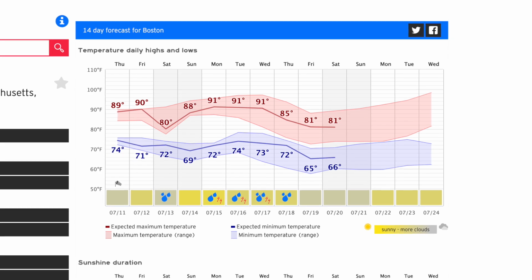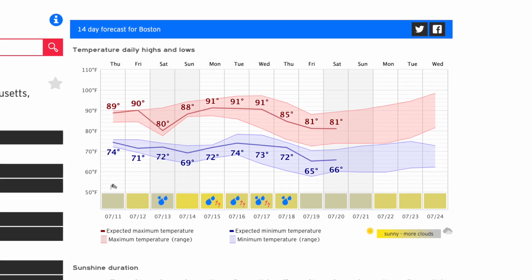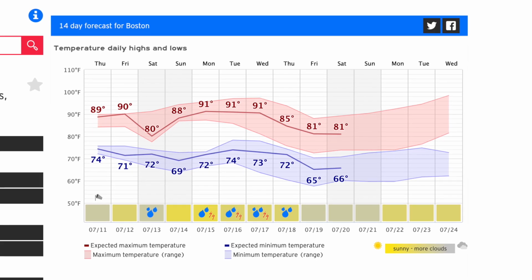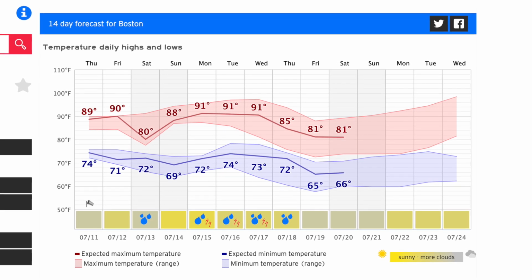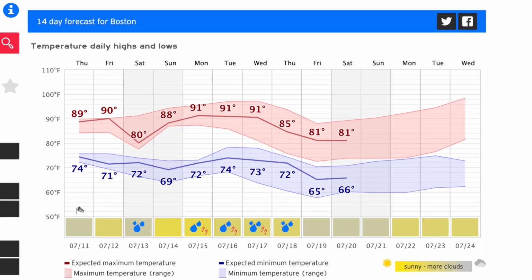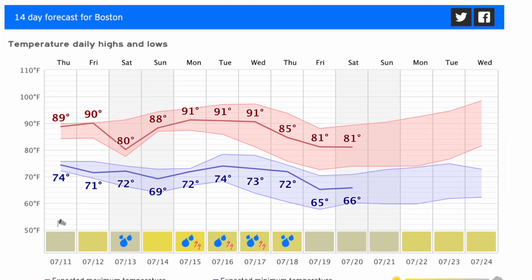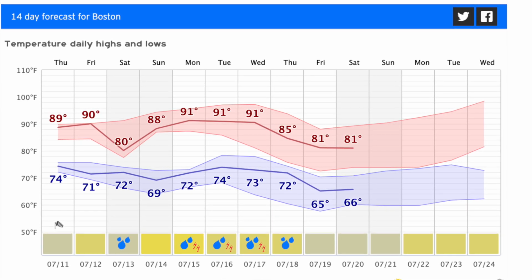And while I'm here, why don't I just show the 14-day? And it shows that new heat wave. Sunday, Monday, Tuesday, with a shower or storm just about every day. I think higher threat Monday and Tuesday. And then there's the cooler air, perhaps, by about Wednesday and Thursday, the 17th and 18th.